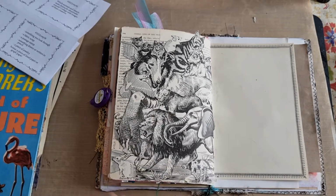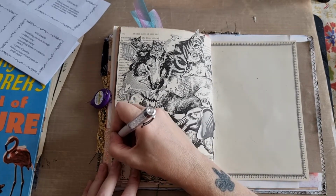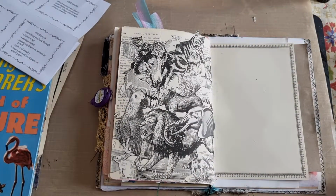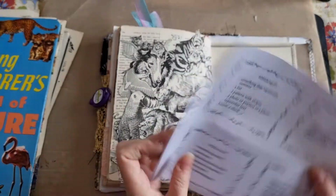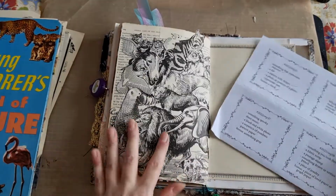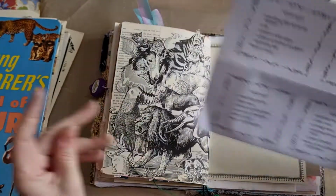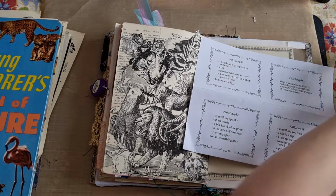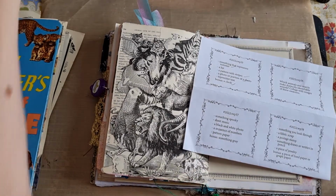And I do that because I know some people add their prompts to their collages, which is lovely. I decided not to do that this year. I keep all my prompts in the front cover in my front pocket here. And then I just know what it is so I can look at it. So that is week 36, guys. Back to normal prompts next week.